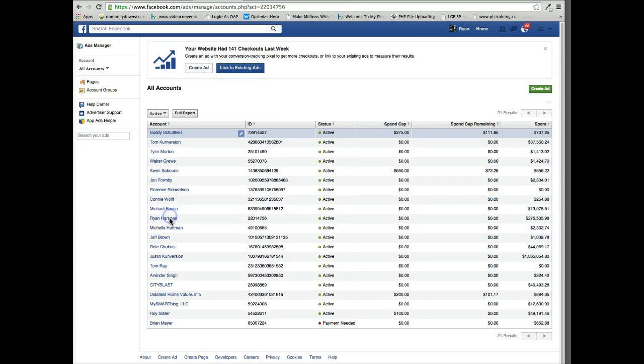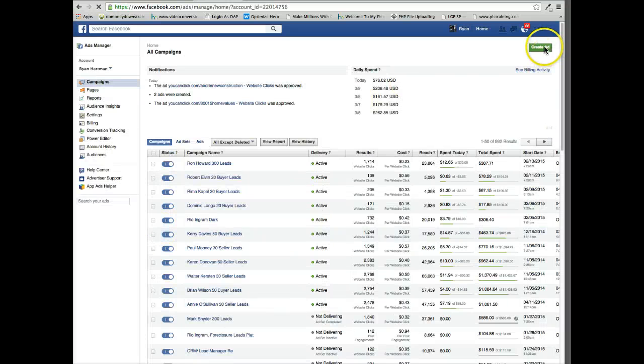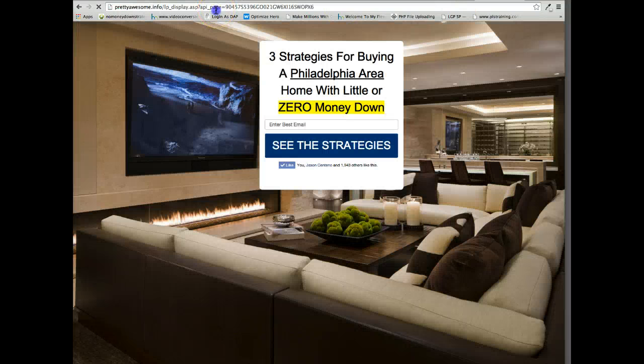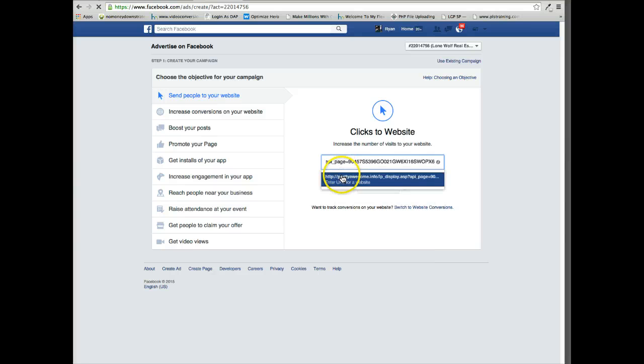Okay, I will go into my account and create an ad. And then the objective that we like to use, just because it's so quick and it just works, is send people directly to your website. And I'm going to grab my link to my capture page right here, like this, and paste it in. And let it take a minute to think. Usually it's faster, but Facebook's platform can be a little buggy, so just give it a minute here to think about whether or not it wants to do this.